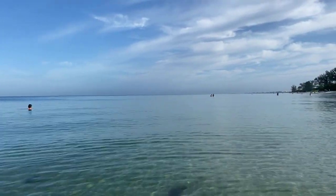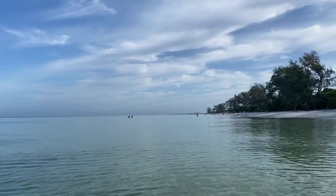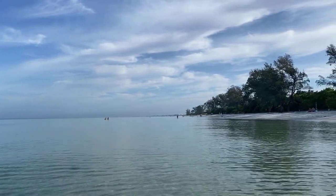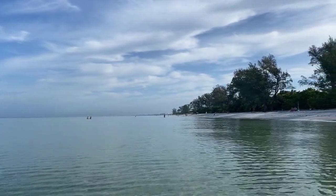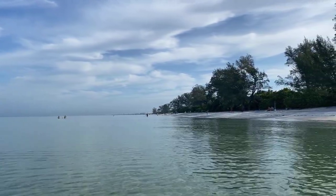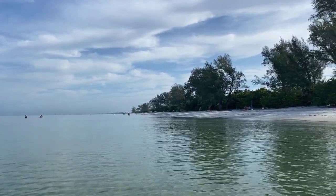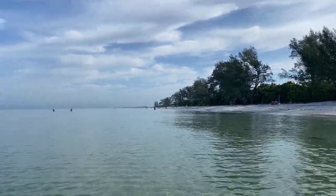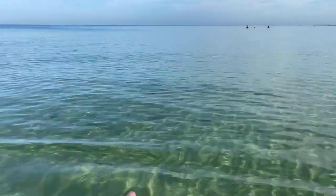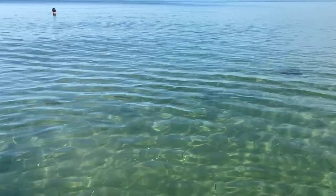Big snook, totally unaware that I was right behind it. We got a lot of those out here, but just getting up close to them and following them is kind of a challenge. There's some of them right down here, another little school of them going by. Some smaller ones.